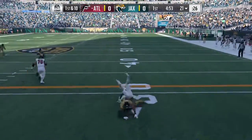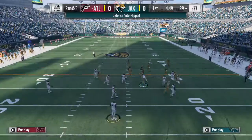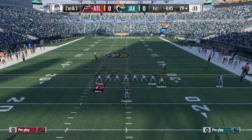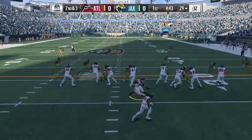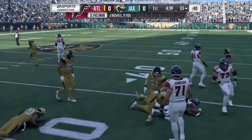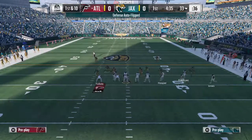They'll try and run for the first time with Freeman. And he's able to plow forward up to about the 29, just shy of the 30. It's a 7-yard carry to set them up with a 2nd and 3. Freeman again. And he'll get it up to the 33-yard line. It's a gain of 4 there, and it gives him a new set of downs.